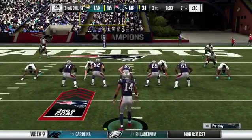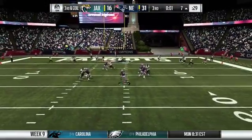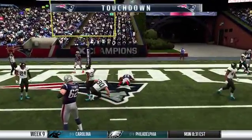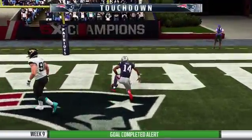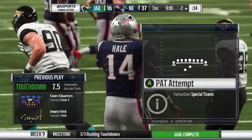Brandon, some of those windows to throw the football that exist when you're between the 20s, they don't exist when you're this close to the goal line. But as a former DB... And he will score. Touchdown, Patriots. It's their quarterback taking it in from 7 yards away.